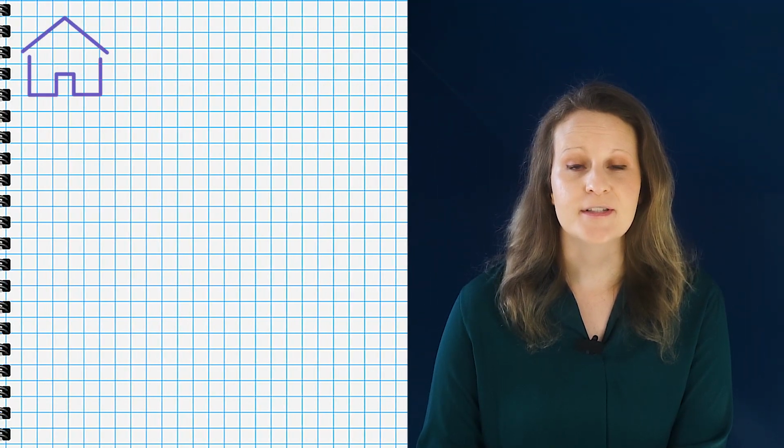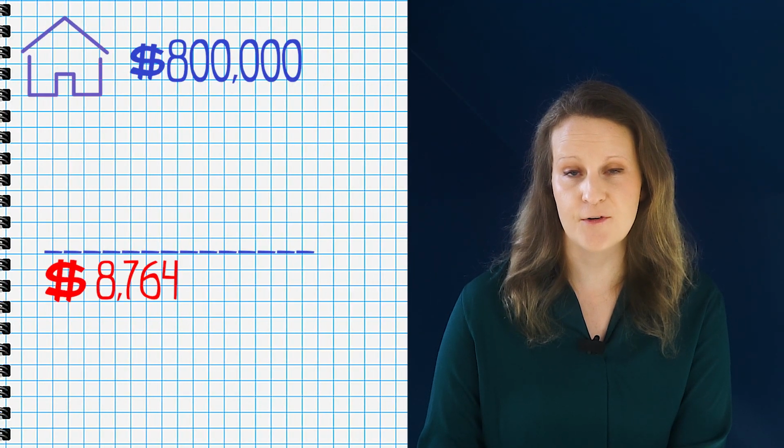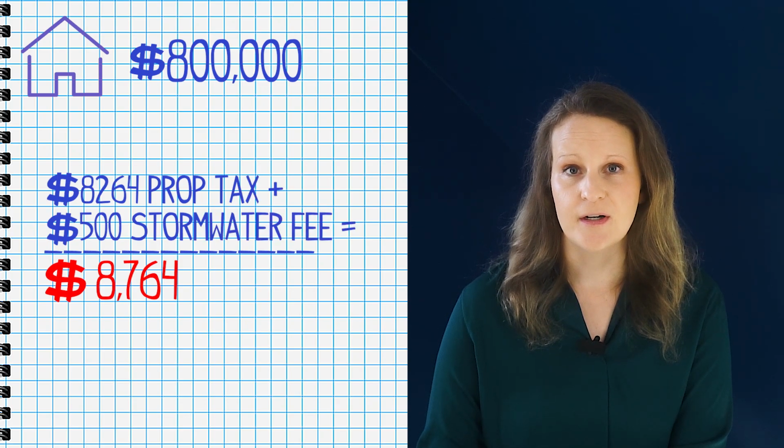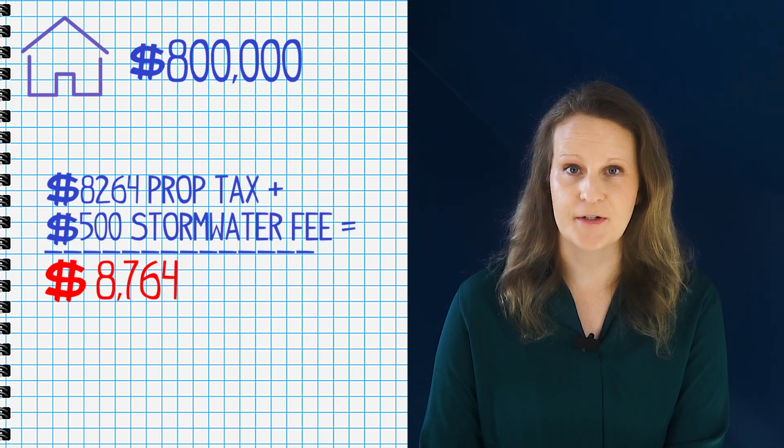Altogether, when you combine the property taxes and the stormwater management fee, our example house comes in with a grand total of $8,764 owed per year, billed in installments of $4,382.